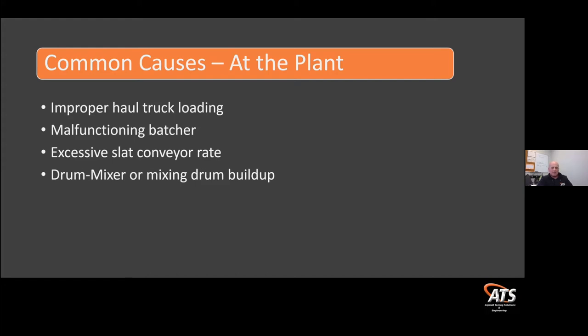Another common problem at the asphalt plant: cross contamination in the feed bins. Bless their hearts, our loader drivers, we depend on them so much, but every now and again they get busy doing other things, and we can get the wrong aggregate put in the bin, or we get a bin too full and it spills over to the next bin, and we get a mixture of coarse aggregate into the fine aggregate, or fine aggregate into the coarse aggregate, which can cause segregation. So we want to be mindful of that.